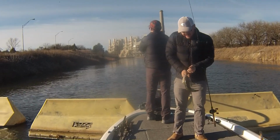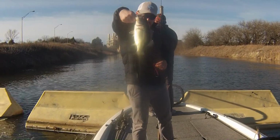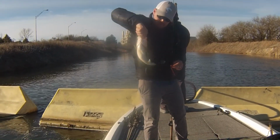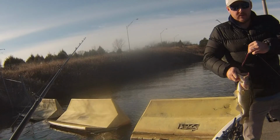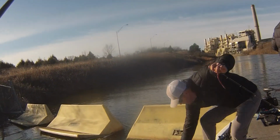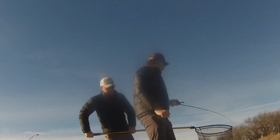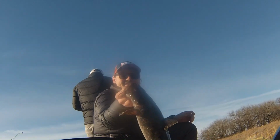I didn't get the bite though. Not quite as big as Landon's. Healthy fish. Keep beating the spot up with a jig until it works. Look at the size of that one.